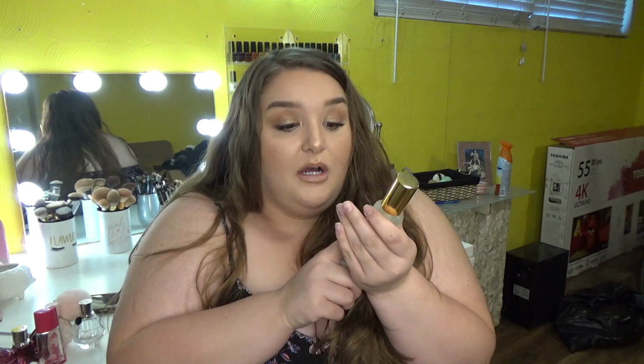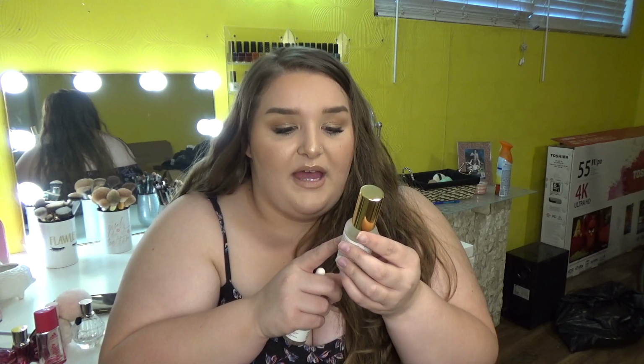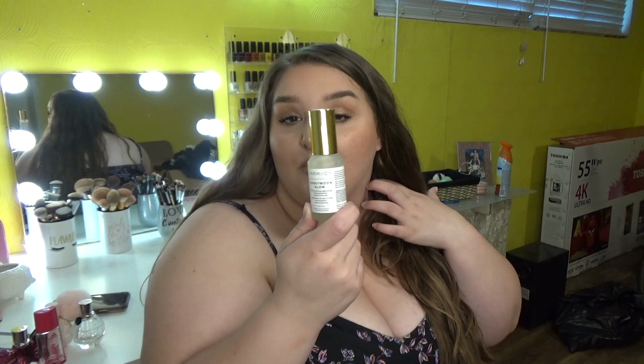I've got this Pharmacy Honeymoon Glow. Do I have another one of these? I feel like I've gone through two of these now at this point. It's an AHA resurfacing night serum with hydrating honey and gentle flower acids. This is a really good dupe for the Sunday Riley Good Genes. It's just so good for texture on your skin. I definitely will be rebuying these.